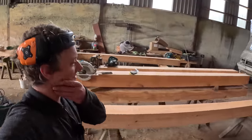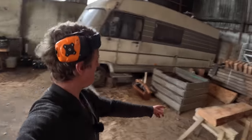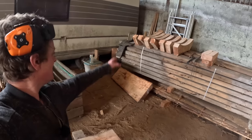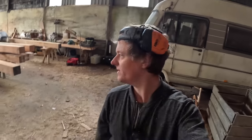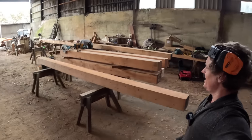I've just bought another piece of stock for doing braces, because we rejected one piece because it had a ring shake. In fact, that's it there, you can see the big crack down it. So we rejected that, and I need one more brace. Need to get them done quickly, and then we're probably going to be scribing all the joints today, I would have thought. Yeah, it's coming along.